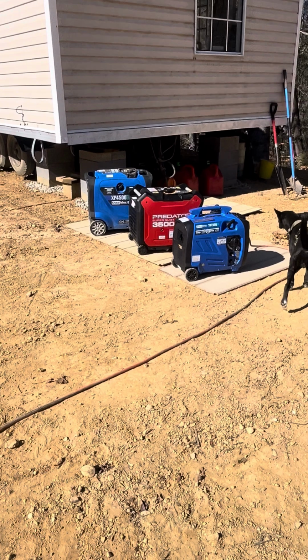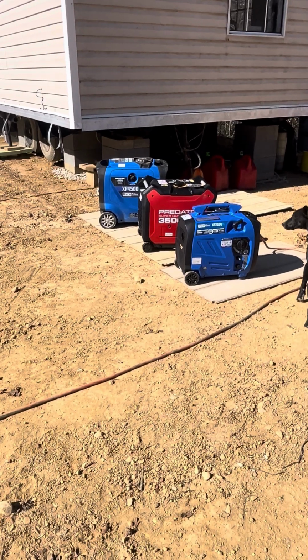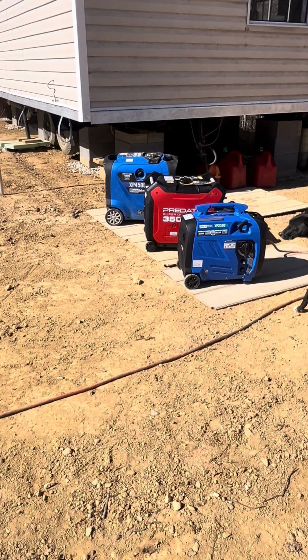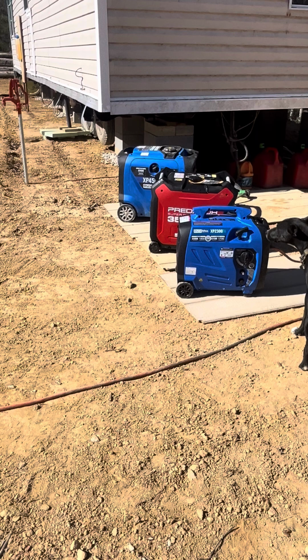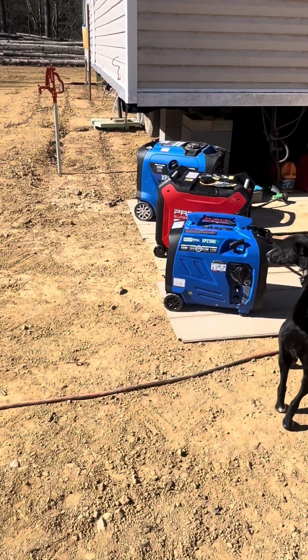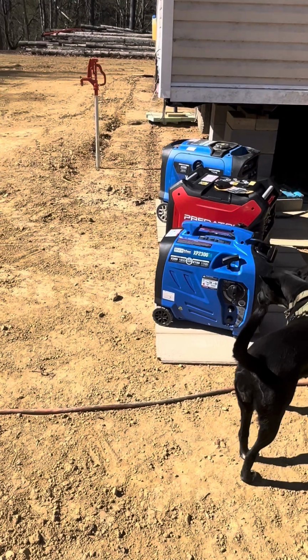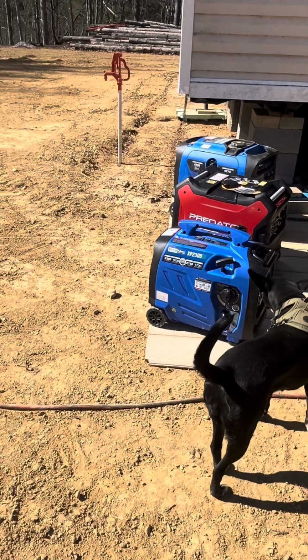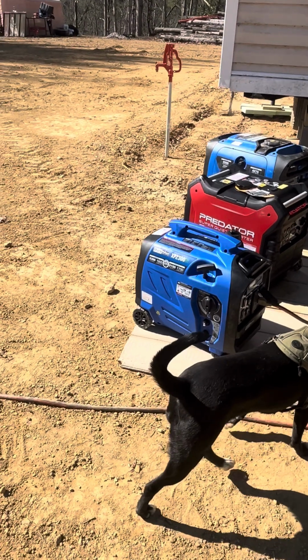So I hope this was helpful for you guys. If you have any questions or comments, shoot them off in the comments section. Like I said, I'm not an expert. I don't have a decibel meter, but I'm using these things every day in a real-world setting, and I've clocked a lot of hours on a number of different generators. And this is just my thoughts and feelings about these.